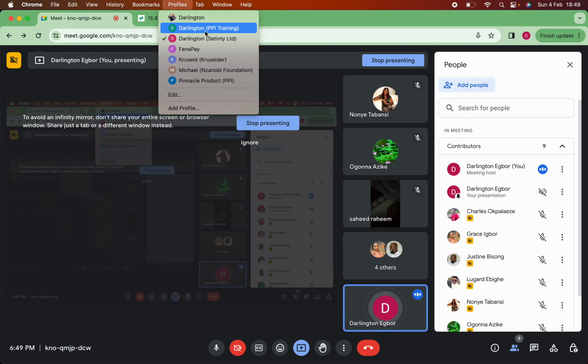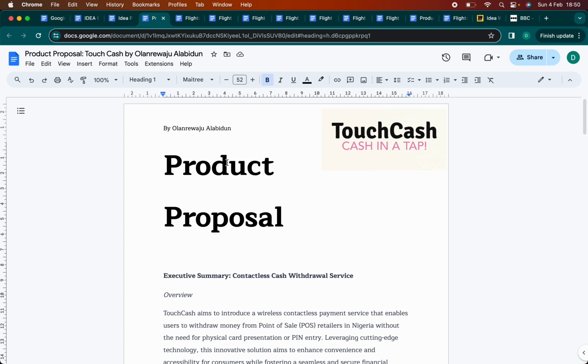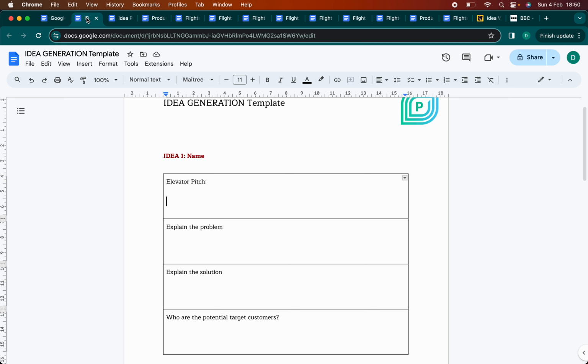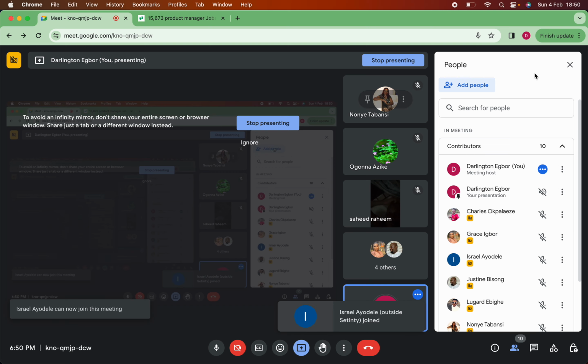Okay, we're about to transition now into the next phase of this process. I think, Noyin, you asked a question last week. What will be the next step after the product proposal? And now we're about to go into it. So this is a new concept. So once you've turned the idea was given. Sorry, guys, let me let someone in. Okay, admit.